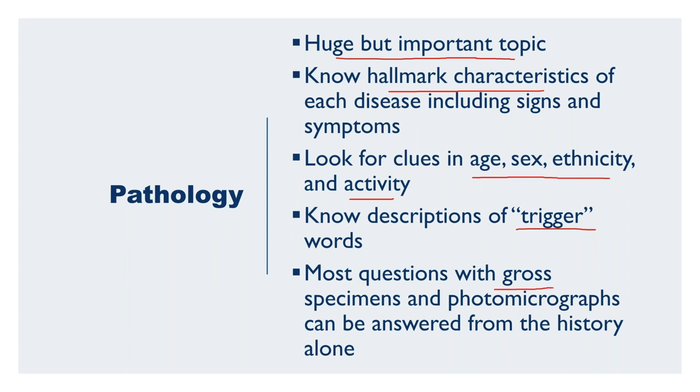As I mentioned, some of the questions will have photomicrographs, gross path, and this, that, and the other. The key thing here is that a lot of times, including the multimedia, these can be answered from the history alone without even looking at it. So I often recommend that you read the stem first before you look at the image. And if you're the type of person that's impatient, just cover it, because it's going to distract you from reading and getting all the clues out of that history.